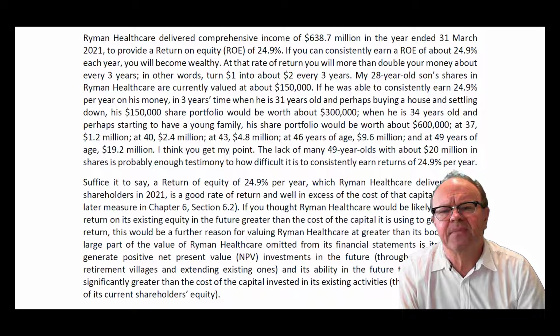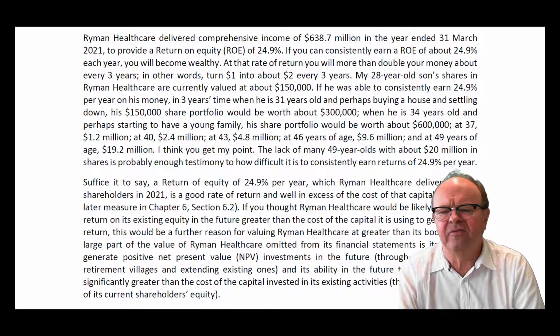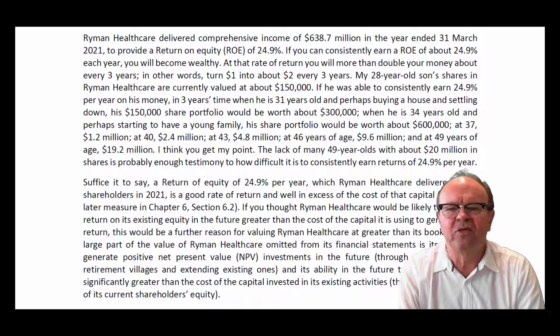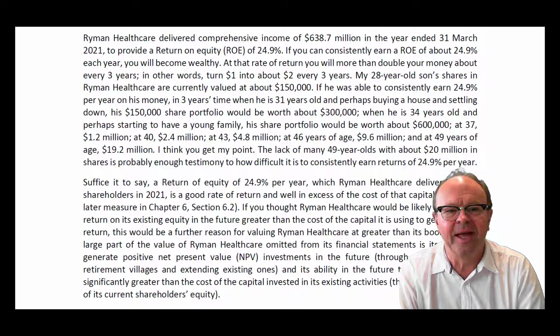My 28-year-old son's shares in Ryman Healthcare are currently valued at about $150,000. If he was able to consistently earn 24.9% per year on his money, in 3 years' time, when he is 31 years old and perhaps buying a house and settling down, his $150,000 share portfolio would be worth about $300,000. When he's 34 years old and perhaps starting to have a young family, his share portfolio would be worth about $600,000. At 37, $1.2 million. At 40, $2.4 million. At 43, $4.8 million.